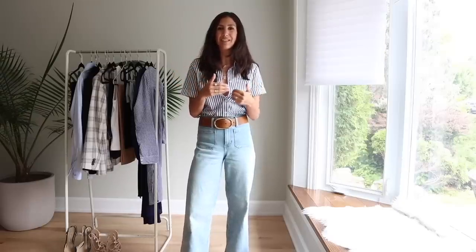Today I wanted to share a week's worth of secondhand looks. At the beginning of this year, one of my goals for my closet was to shop more secondhand when and if I wanted to add things to my closet. And I thought since we're halfway through the year, it would be the perfect time to actually challenge myself and run through a regular week and see how many secondhand pieces I could use.